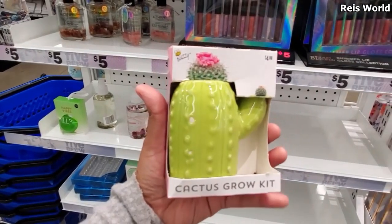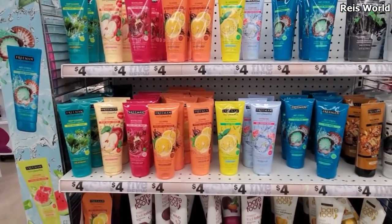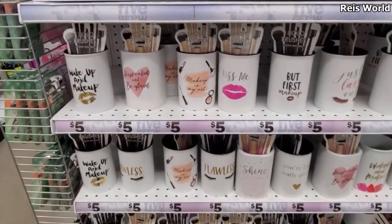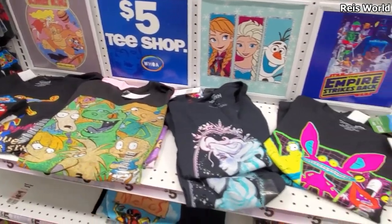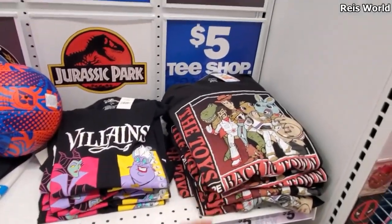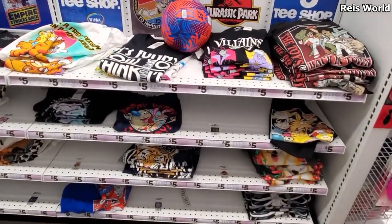Grow your own cactus, and look how cute, for only $4. And you know, the Freeman is only $4 here, and they do have Barefoot foot lotion. Wake up and makeup, keep calm and be glam, only $5. Graphic tees, we have Rugrats, you know they're gonna be $5 here. Real Monsters, oh I love this show so much. And the Garfield, Villains, Toy Story, and they do have the MTV. Ren and Stimpy, only $5.